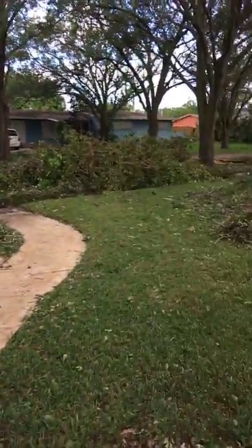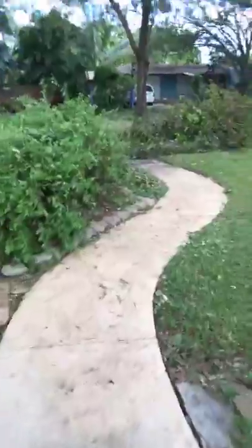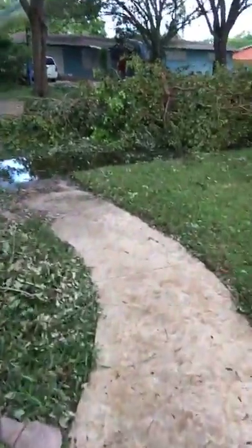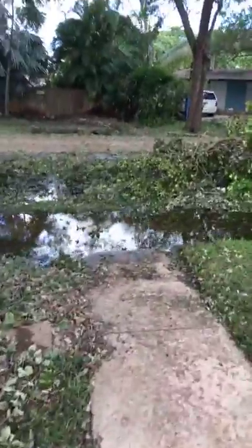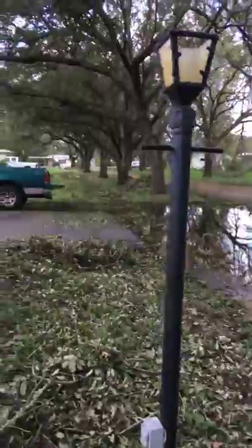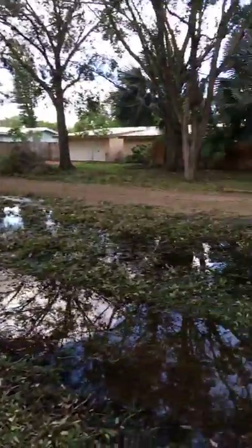So this is the walkway from my front door. That's not boarded up. Got our patio furniture out here. So we walk out, and the sidewalk is still underwater, and the swale is still underwater. But the street was completely flooded, so it's soaked into the ground pretty much. So it's better.